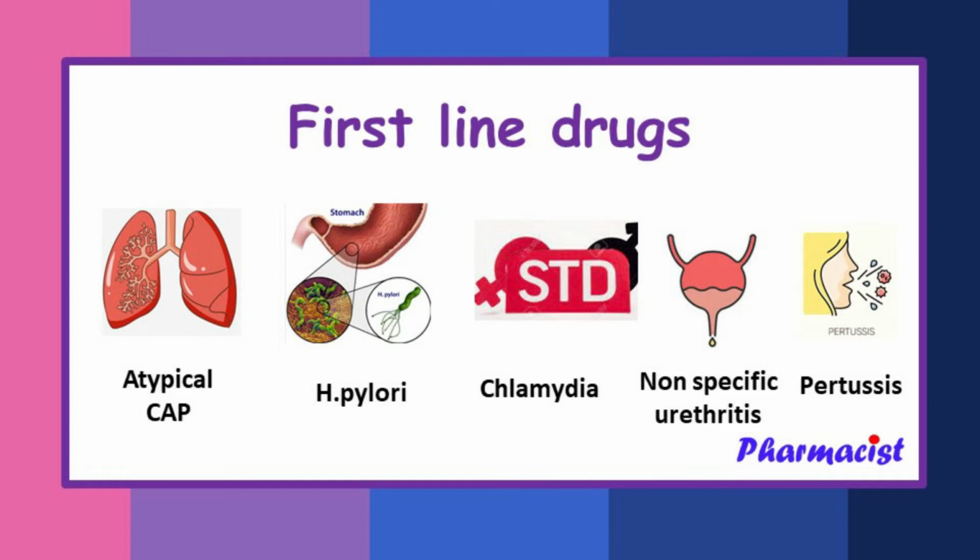Macrolides are used as first-line drugs in atypical community-acquired pneumonia, H. pylori infections, chlamydia, non-specific arthritis, and pertussis. Now, let's see which of these macrolides are used as first-line drugs.